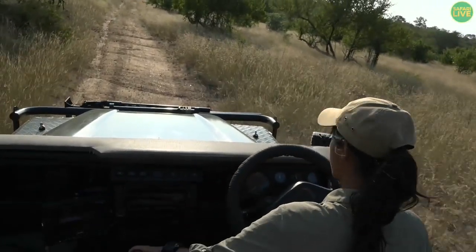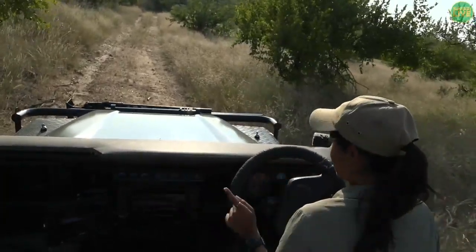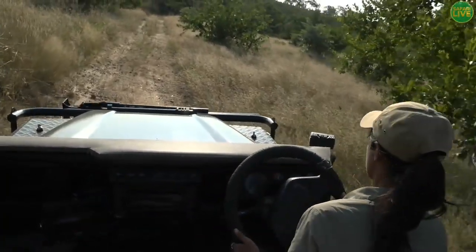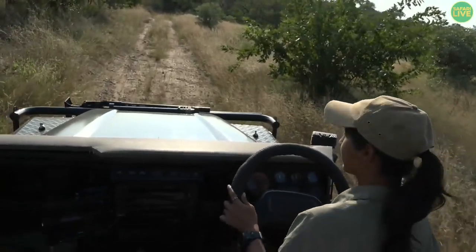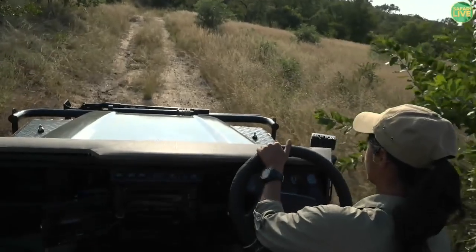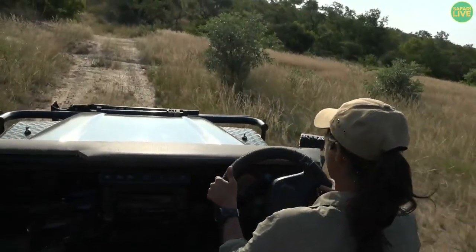So we're still on our quest. We are indeed. Now I have one place that I have in mind that I want to check, just in case, because I know that he likes to hang around another little pan that's near the big one that we went to. So I'm going to check that area out.